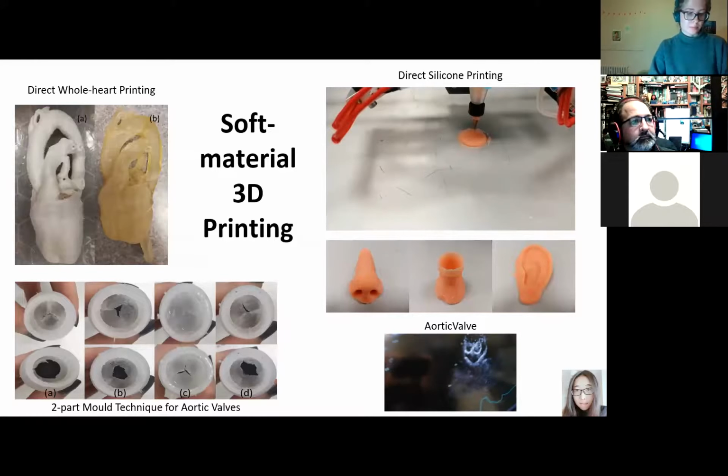Yes, I have another question. You mentioned how the silicone viscosity is the problem with it. So what was changed with the printing to make it so that the silicone was the right viscosity?